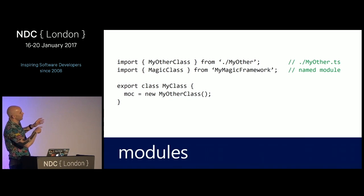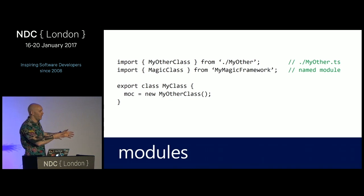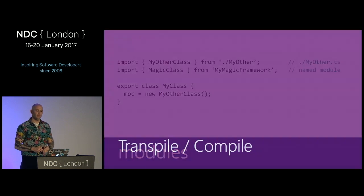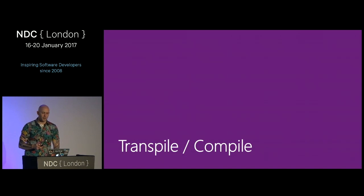So a module kind of replaces the idea of a namespace, and just as with namespaces, anything that needs to be exposed outside of that module needs to have an export keyword on it. Any questions on syntax? Kind of similar to C#, right? Ish, at least.